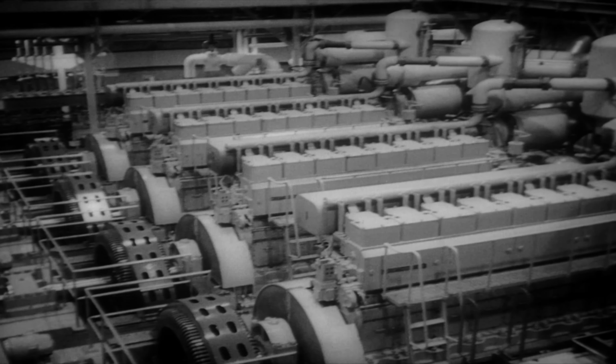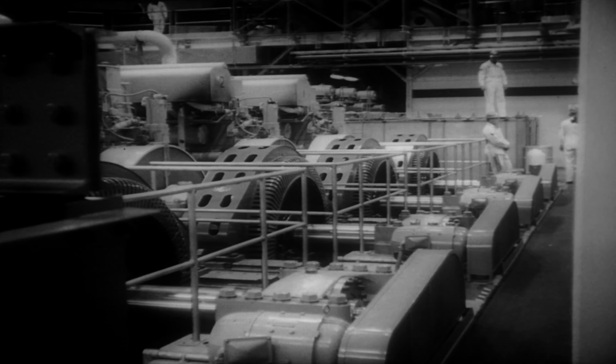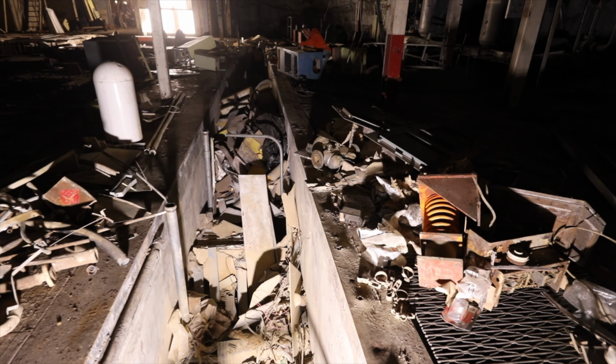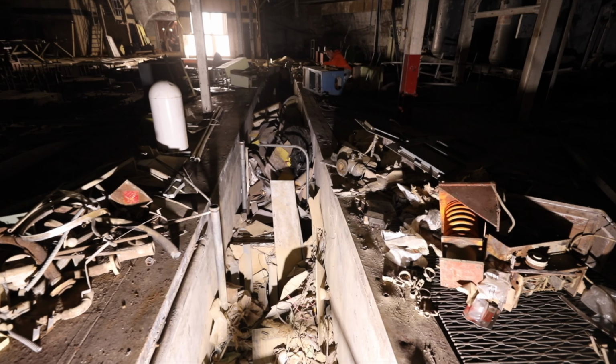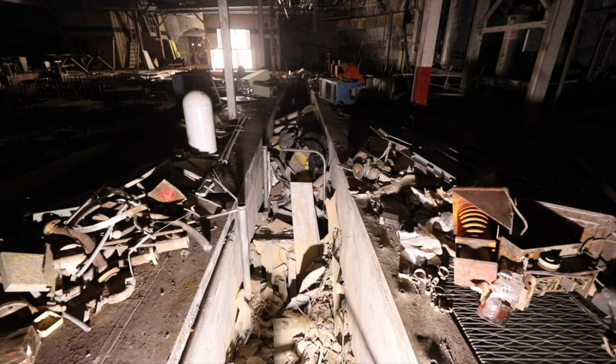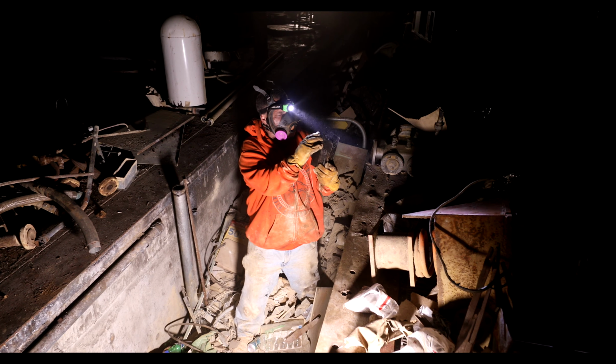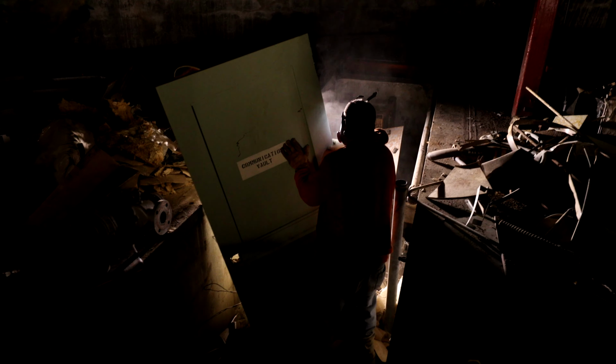A war chest of artifacts, that is the power dome, continues to bear relics from the past. A breaker.